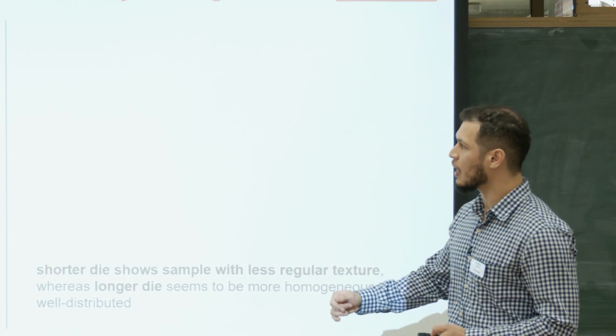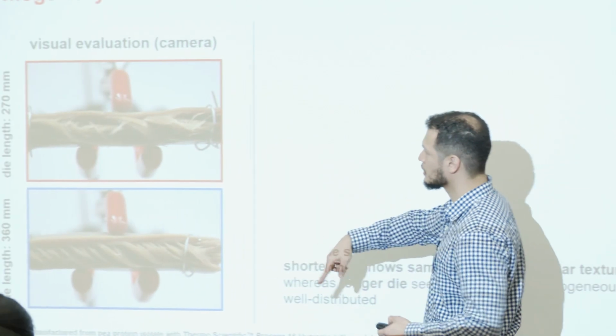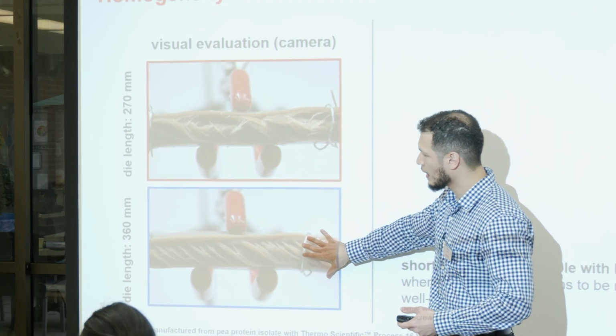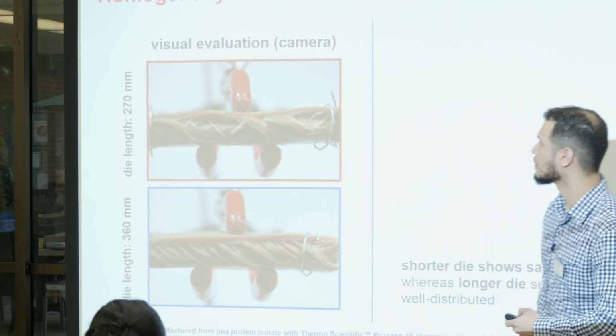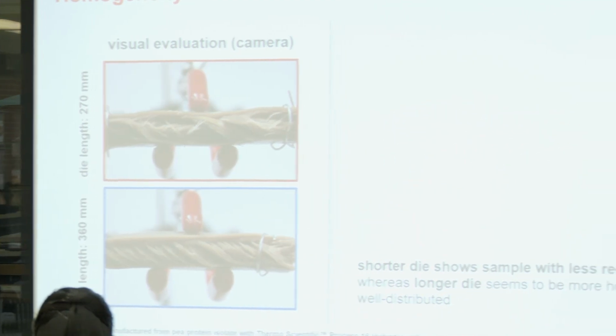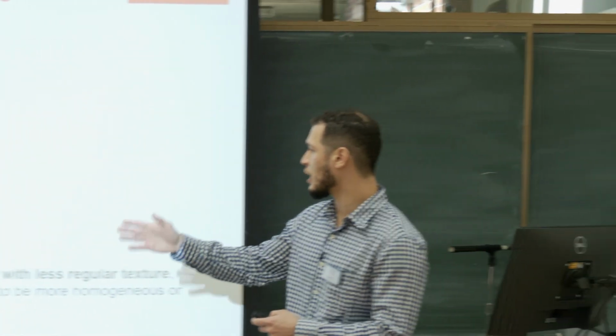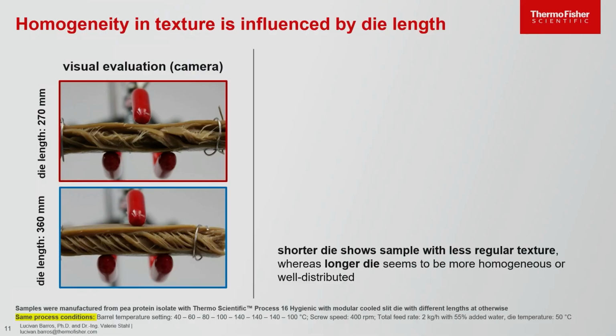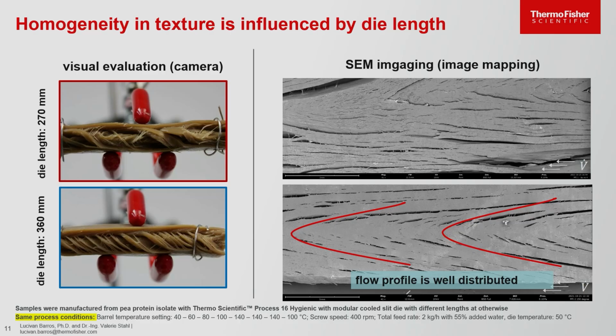Okay, in a shorter die, here we have two different materials with 27 centimeter and 36 centimeter. This is the visual evaluation. So the shorter die shows a sample with less regular texture, and the longer die seems to give a more homogeneous texture in the final product. And we can see that with the SEM image that I mentioned, Professor Ubik.